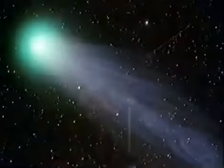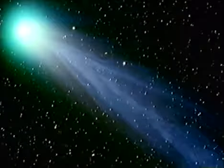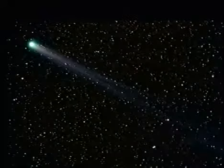Wow. The detail visible tonight is phenomenal. You've got the head of the comet, and you have all these rays extending off it. This is amazing. And this is with a pair of 3-inch binoculars. What is it, 70 millimeter? Binoculars.